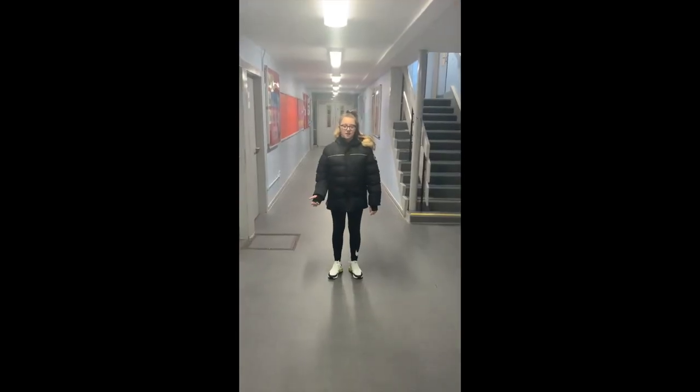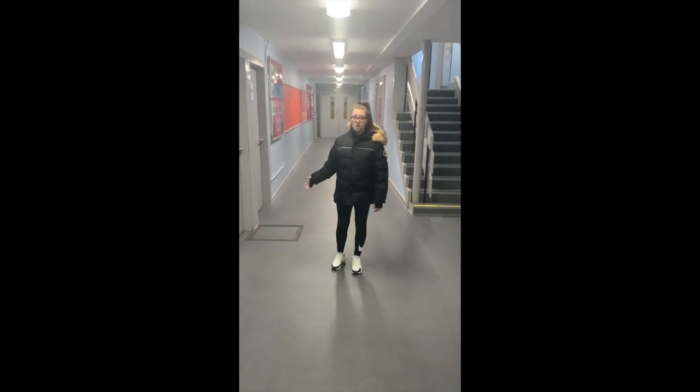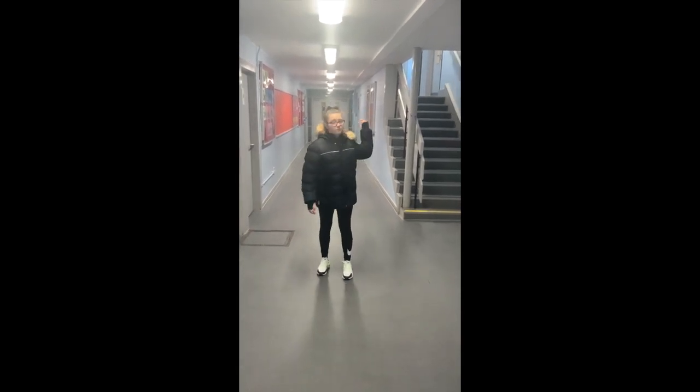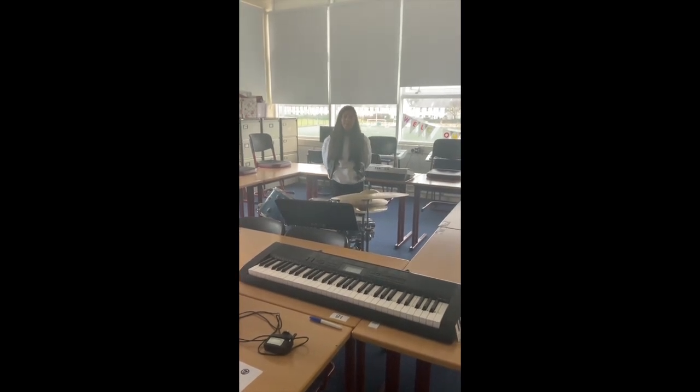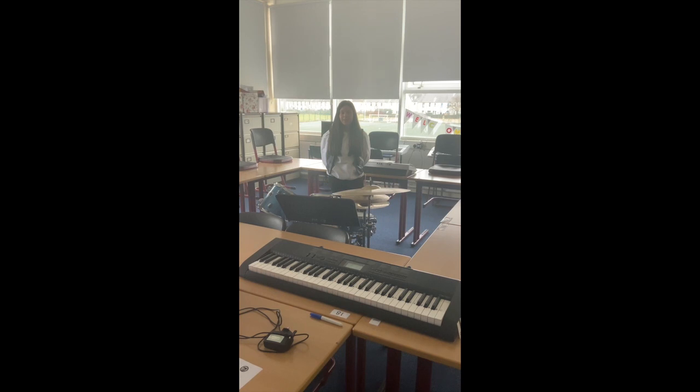This is the gym area. We've got lots of gym halls, a dance studio and a swimming pool. This is the music department where we learn how to play lots of different instruments and you can get private lessons.